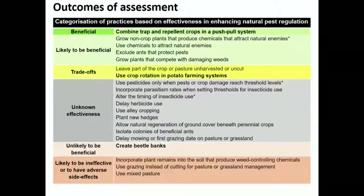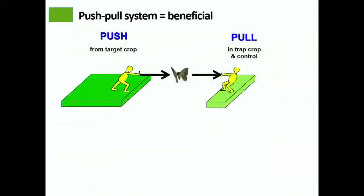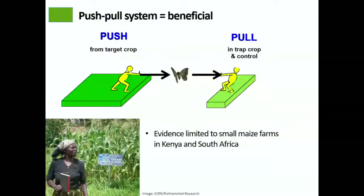I'm just going to talk very briefly about three different examples here. The first one is the push-pull system, the only one that comes out as beneficial. That's where you have something in the crop which repels or pushes away the pest, and something outside the crop which attracts it. There's very good evidence that this works. It's all from small maize farms in Kenya and South Africa. So it's very limited in scope, but it's really excellent. There are really good studies. There's evidence of better yield and better profitability as a result of doing this. So this system works, and there's a lot of scope for more research.